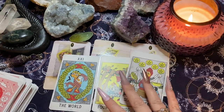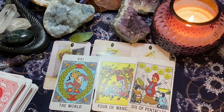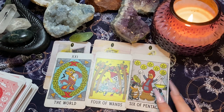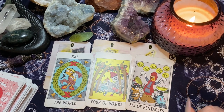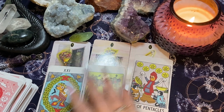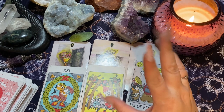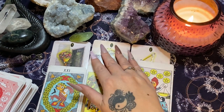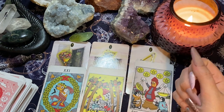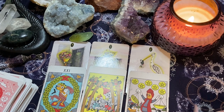You could be dealing with an air sign here, possibly a Libra. But anyway, that's what I'm getting from this. Just be careful with this person. When they come back in, just take things slowly, okay? They may have some sort of motive here. Maybe they aren't doing so good financially. Maybe their life is a little hectic and they feel like they need a little bit more stability, and they felt stability with you. So now they're going to come back.